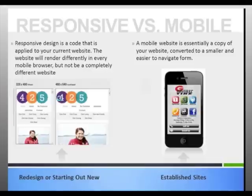Responsive is a code that is applied to your current website, and it will render differently in every mobile browser, but not as a completely different website. What it does is take your pieces and spread them out or shrink them depending on the width and height of the device you're using. So it's a responsive theme, and there's styling done in the back end, which is a world that I really live in: Cascading Style Sheets that tell your website to look a certain way if it's being viewed on a mobile device. It's very seamless and clean, and there are tons and tons of templates out there. So if you're redesigning or starting off new, I would definitely go for the responsive theme first, rather than a mobile view, a mobile program.